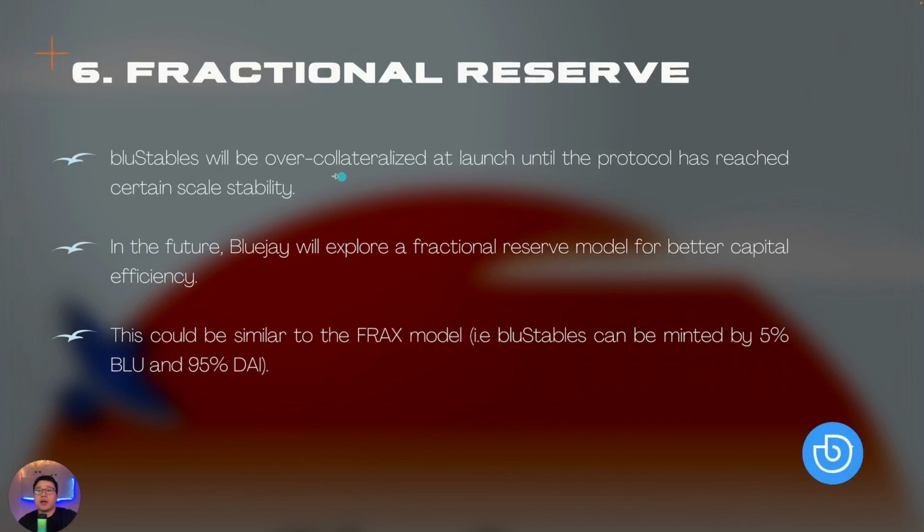So right now, Blue stables will be over-collateralized at launch because they do have some funding, and the protocol will continue with this model until they reach a certain scale and stability. But in the future, when they are more or less stable, they will explore a fractional reserve model for better capital efficiency, similar to the Frax model.